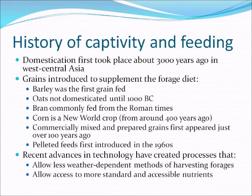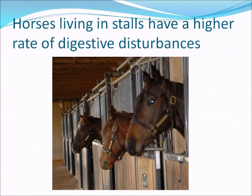Commercially mixed and prepared grains first appeared just over 100 years ago. Pellets have only been around since about the 1960s. And since then, there have been even more advancements, such as ways to harvest forages that are less weather dependent, and different sorts of concentrates that have been developed so that nutrients are more accessible. So there are a number of different technologies that have been utilized.